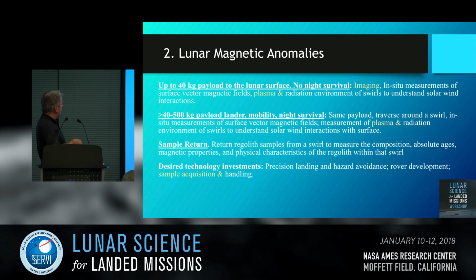If you carry out a mission that has more landed capability along with mobility, you could actually carry out traverses across the swirls and across the magnetic anomalies and maybe be able to map out in detail what the high multiple order structure is of the magnetic field and get at what the magnetization has to be in the subsurface and basically identify what the source of the magnetization is. For sample return, it would make sense perhaps to bring back samples of this magnetic material, but I won't say any more about that because I don't think that case has that much going for it.